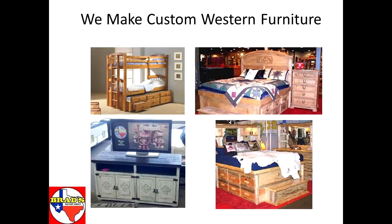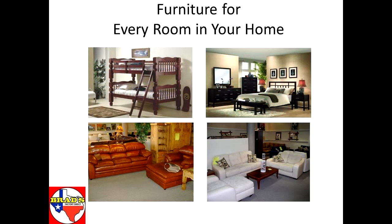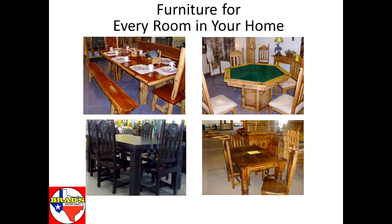Other home pieces available are TV stands, leather living room sofas and chairs, unique carved wooden dining sets, and upscale bunk beds for your youngsters while they're young and still at home. We have a great selection so you can choose from rich leathers and dark wood finishings for an upscale look, or you can go rustic with hand-hewn logs and wood for the ranch, western, and country look.